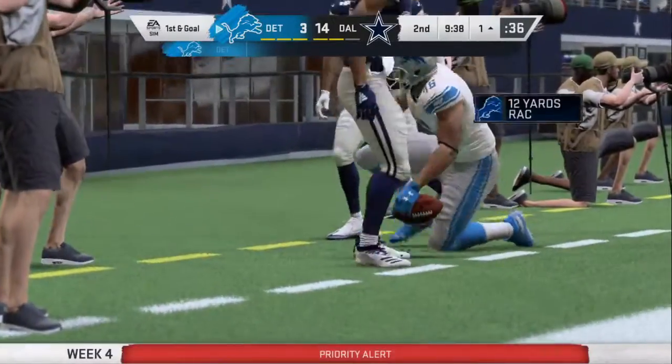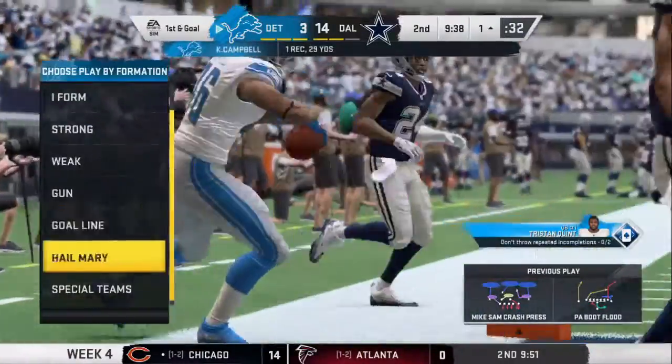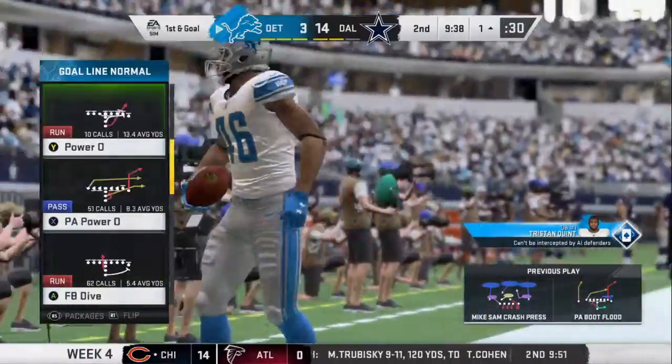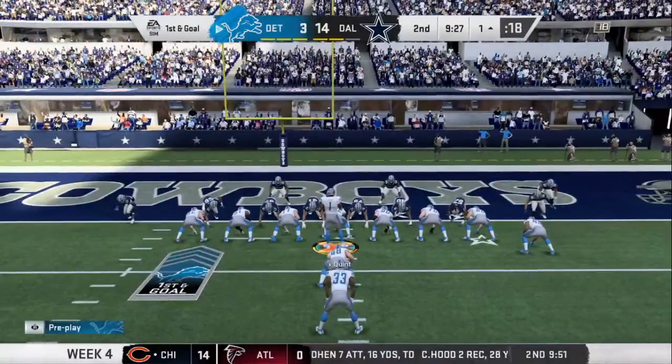When you hit him on the move like that, and he's able to get into open field with a full head of steam, oh boy, it's going to be tough to get him down. Yeah, there was a big window. They're lucky they did get him down.